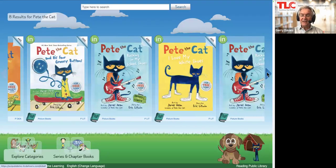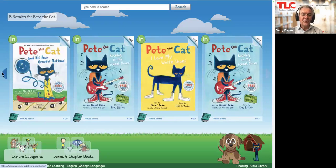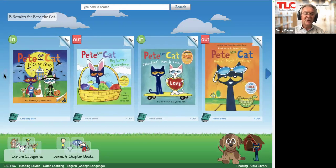So that is an ability to scroll through. And again, these will always display in publication order. So if you're interested in following a series, that's very easy to do. Notice we've got Pete the Cat here sitting outside Scout's doghouse.